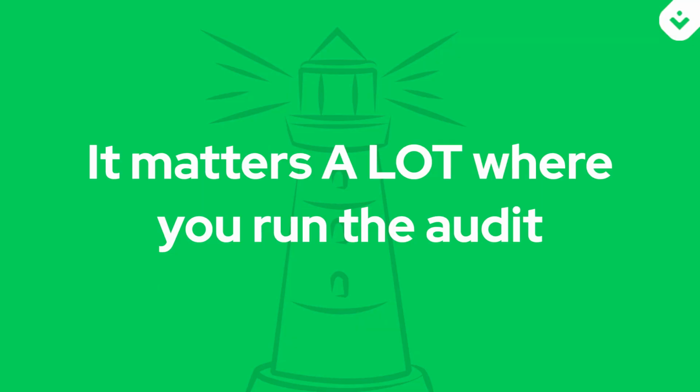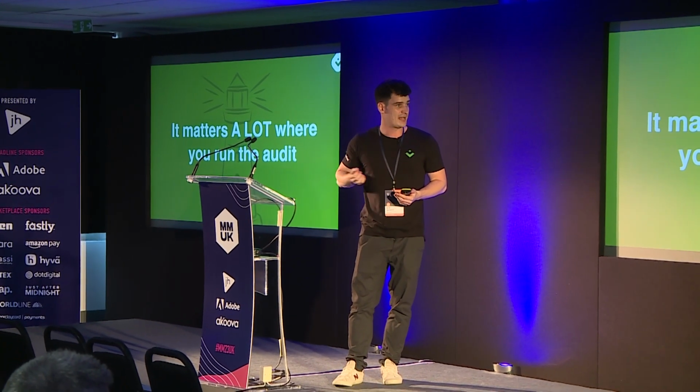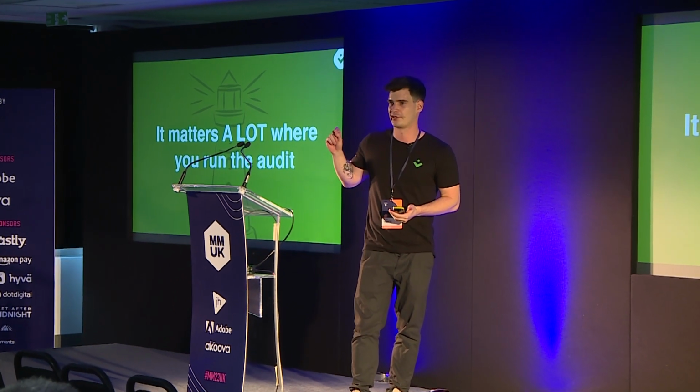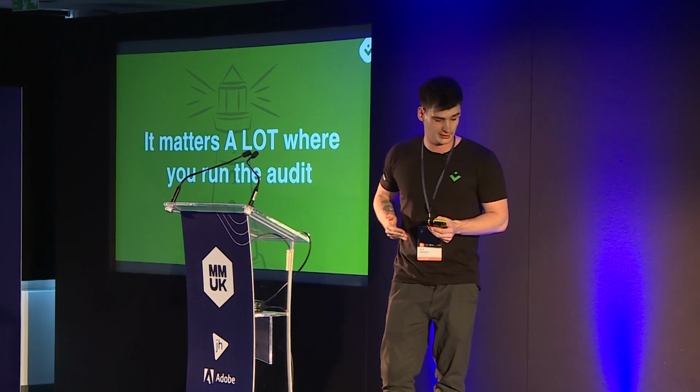OK, so that's half of the truth. We already know what contributes to the Lighthouse score. These are just some of the metrics that have different weights. But what matters a lot is also where we run Lighthouse, because depending on where we run it, those numbers could be completely different.